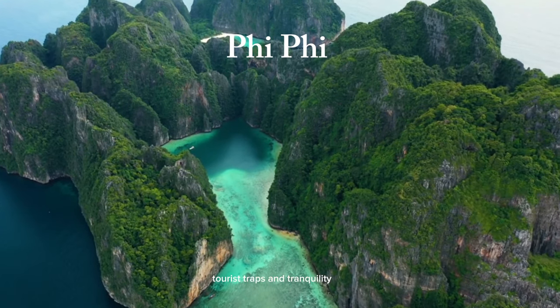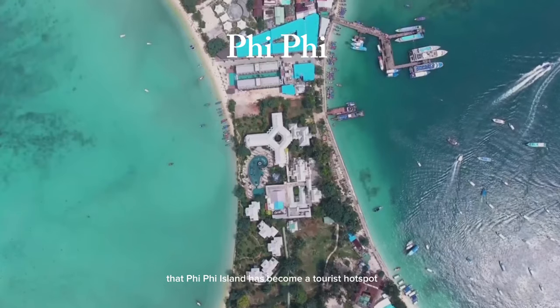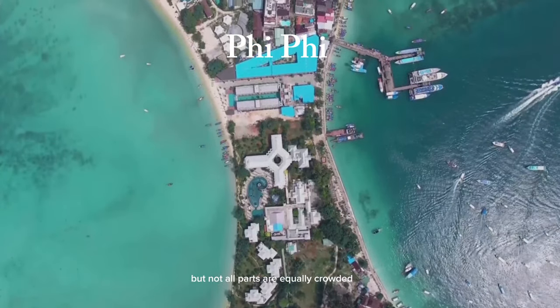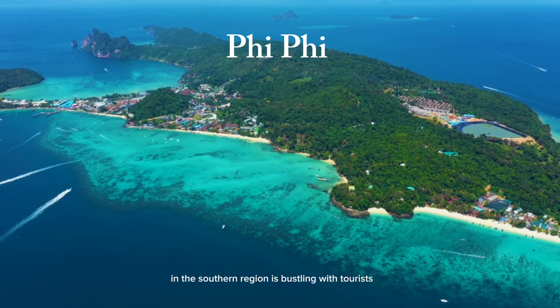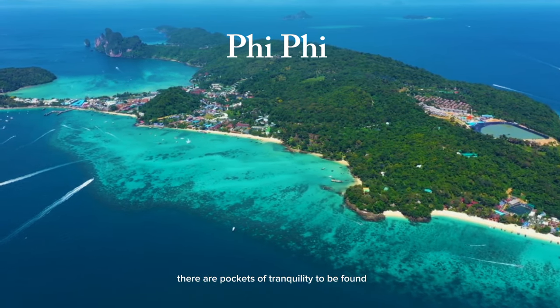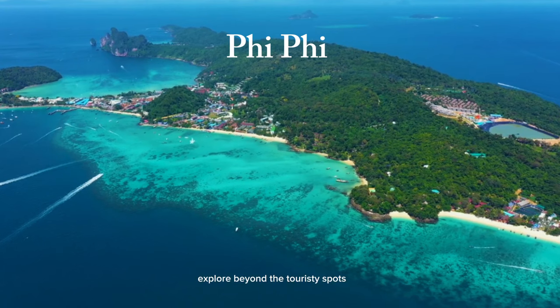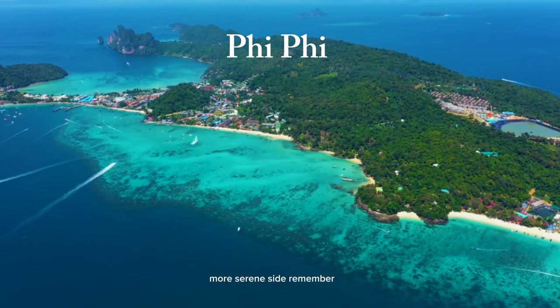Tourist traps and tranquility. It's true that Phi Phi Island has become a tourist hotspot, but not all parts are equally crowded. While Tong Sai Bay in the southern region is bustling with tourists, think McDonald's and Italian restaurants, there are pockets of tranquility to be found. Explore beyond the touristy spots to discover the island's quieter, more serene side.